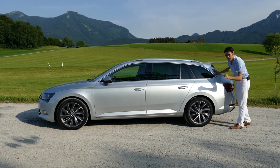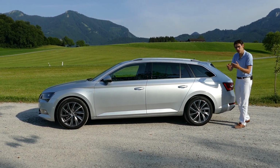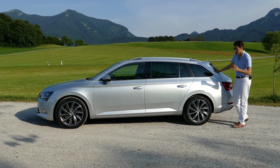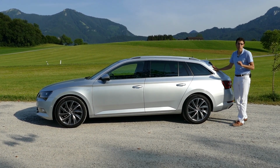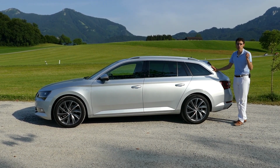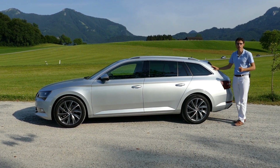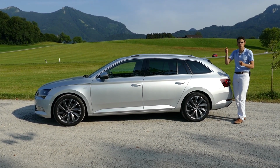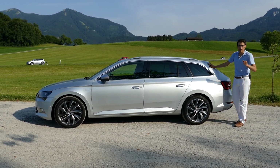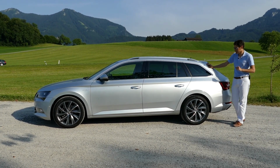18-inch alloys are serial equipment with the L&K top trim level. The trim level below it has 17-inch alloys, but you can always pick the optional bigger alloys. I recommend you not to go for the L&K equipment, because it is 12,000 euros extra in price. Go for the middle trim levels. There you get the most stuff, and then just pick 1 or 2 extras you really want to have yourself, and then you have a car for maybe 35,000 euros or something like that. That is really fine.